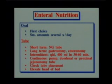Now, if there's a tube feeding in the short term, we can use an NG tube, a nasogastric tube. If this is to be a longer term thing, they may use a gastrostomy tube or an enterostomy tube, like a J tube, a jejunostomy tube. Now, tube feedings can be given either intermittently, usually QID, or continuously on a pump.